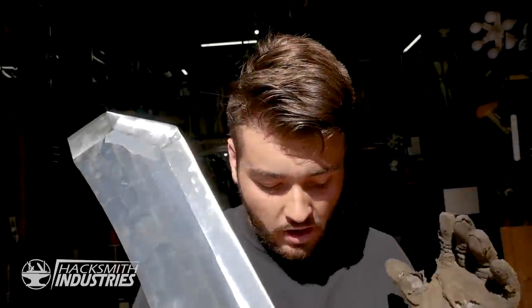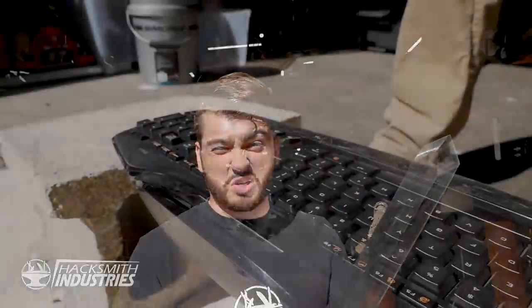All right, so we've got both blades done, and I think that it's time to actually break some stuff with them because they are feeling mighty solid. They're sharp. Let's get to it.